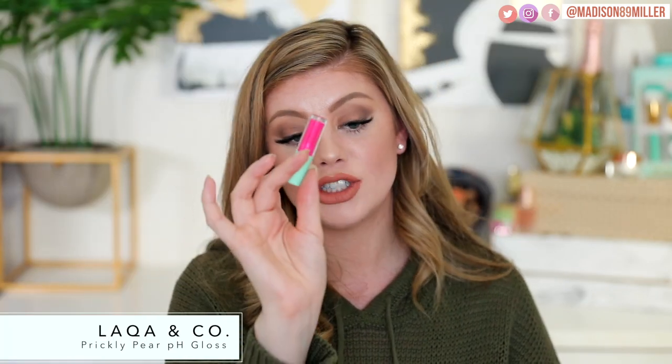Next up from Lac & Co, we have their Prickly Pear pH Gloss right here. So this actually leaves a really nice stain on the lips too. I love how subtle this is. Look how pretty that pink is. It's very subtle and it will leave a really pretty stain after it wears off on the lips.